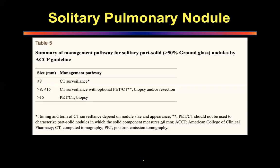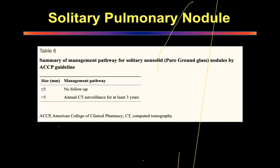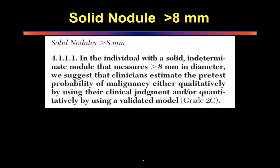Solitary pulmonary nodule, this is the management pathway. We said less than 8, 8 to 15, and more than 15, directly you go into a PET CT biopsy, okay? This is a summary for less than 4, 4 to 8, and more than 8. So let's look at the next guideline. This is pure GGO, I'll stop. This I'll do a bit later. Sorry, that slide came a bit early.